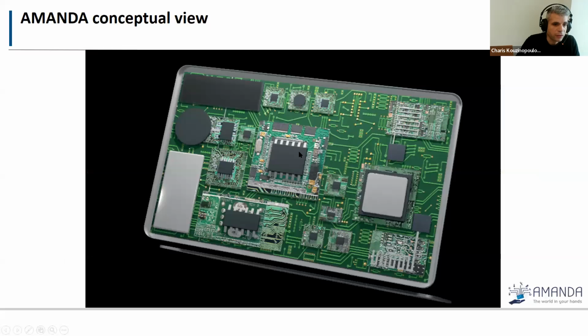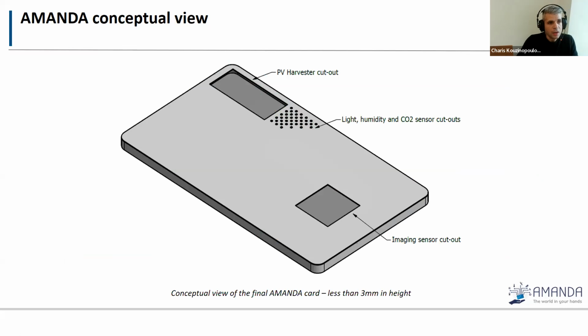In the center of the screen, you can see the MCU, the processing heart of the system. A photovoltaic energy harvester is included, different wireless components, and different sensors and other actuators and components. And also here you can see a conceptual view of the outside layer of the card and of the packaging, including cutouts for the energy harvester, for different sensors, and also for the image sensor of the card.